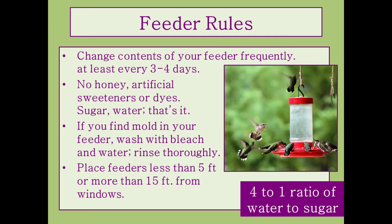Okay, so here's some important rules about feeders. All right, and I may sound a little harsh here, but trust me, there's a reason for it. Okay, so the main thing is you have to change your feeders. I know people that put sugar water in their feeder and leave it there all summer. That is not good. Okay, for one thing, after a while, they're not going to come to it because they realize it's bad. Sugar water ferments pretty quickly. The higher the temperature, the faster it ferments. So when we have 100-degree days, you should be changing it every day. And that's a pain, especially if you have a lot of feeders.